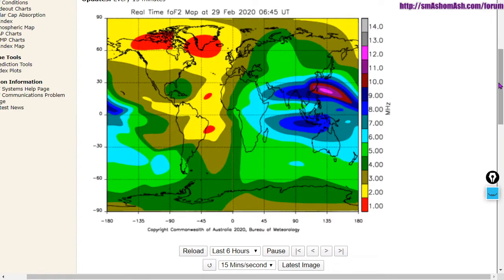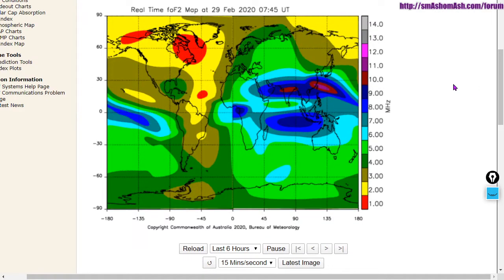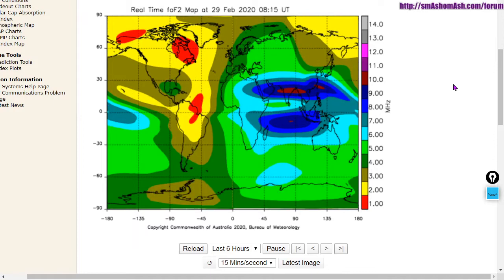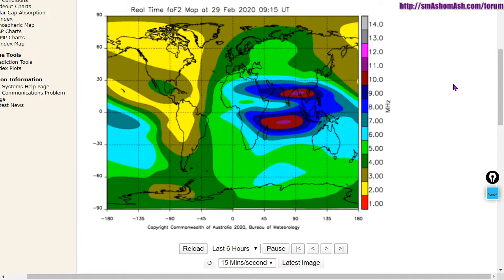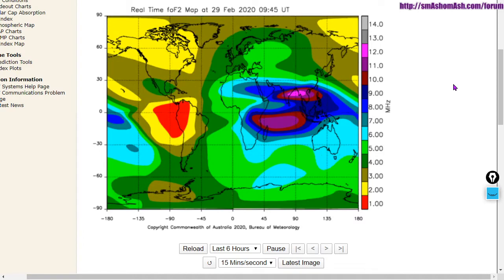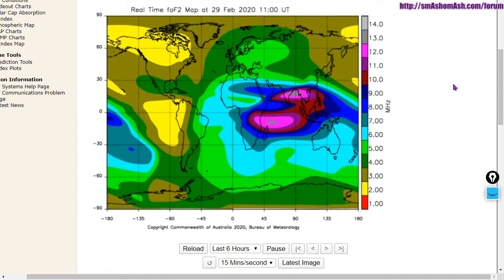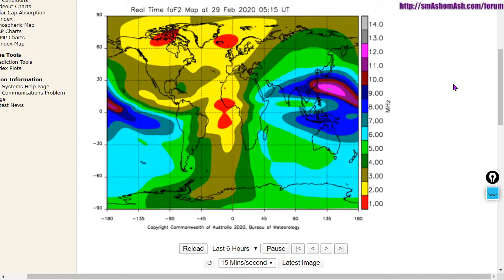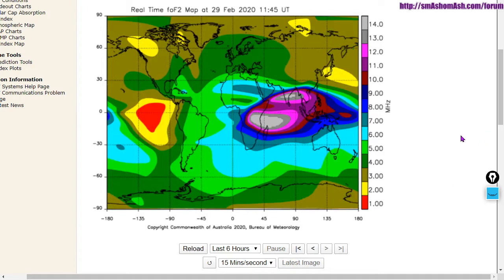Fairly normal GPS errors should be happening around the equator at noon. Next, we'll look at 6 hours of the ionosphere, as we do daily, as part of the purpose of this channel is daily data archiving. So we see a pretty charged up ionosphere here on the sun side, making it all the way up to 14 megahertz there. Here's the latest image. Pretty significant charge disparities happen there around the equator.